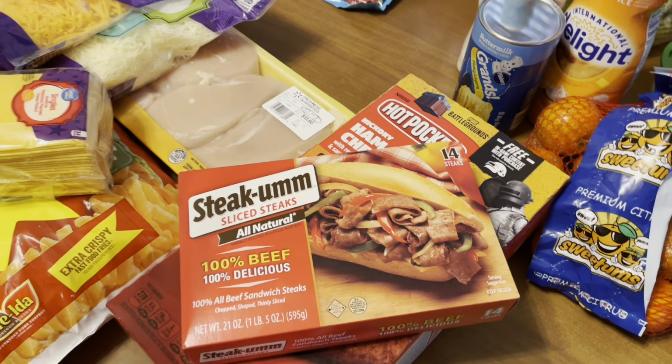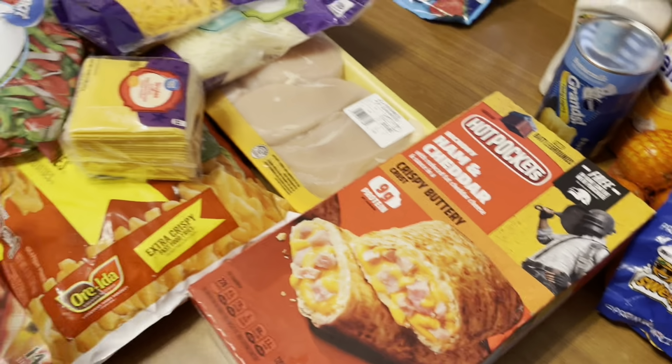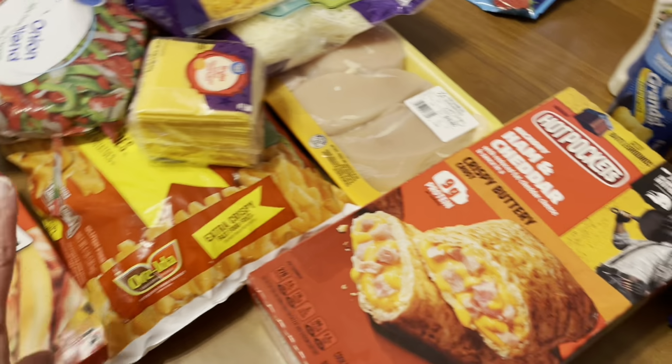This is what I use in the salad. It is delicious. And I will tell you, very, very filling. Okay, you put this and cheese and everything else on the salad, it's very filling.